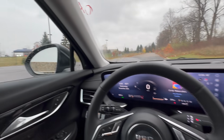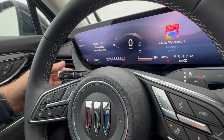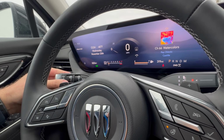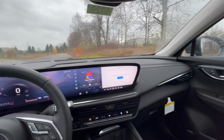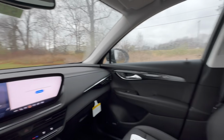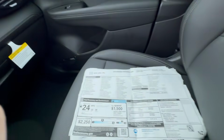Got self-dimming rear view mirror, blind spot indicators in the side mirrors. I don't know if this has got auto windshield wipers. I do not think it does have auto windshield wipers. But generally speaking, this does not have a low-cost interior feel that you would feel sometimes with some of the other GM vehicles. Let's go over the window sticker real quick.